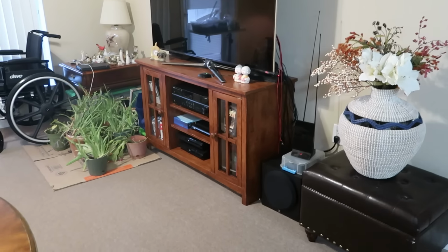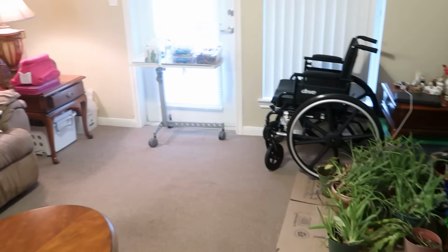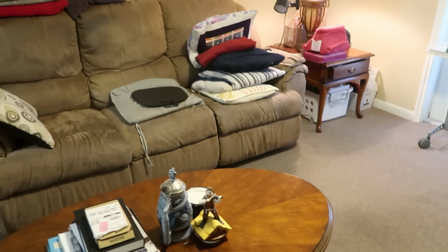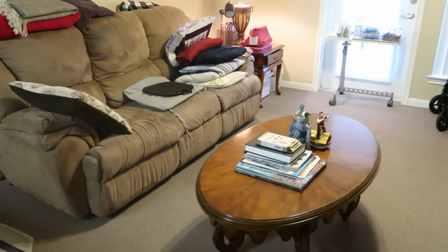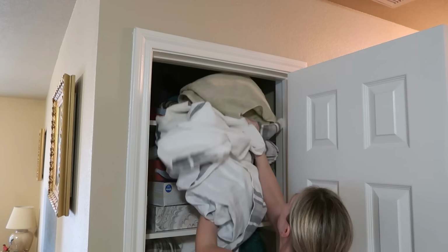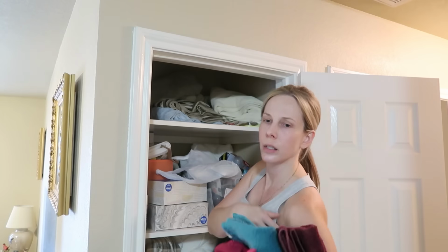And the living room is done. It took several days spread out over several weeks to get everything done. Again, this is not like an HGTV transformation. We are just trying to bring in some more organization and kind of declutter and get everything really, really cleaned. And I do think we achieved that. They are both very pleased. So now we are moving on to the linen closet.